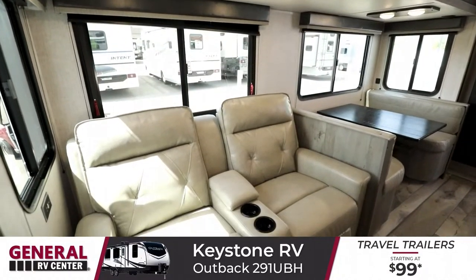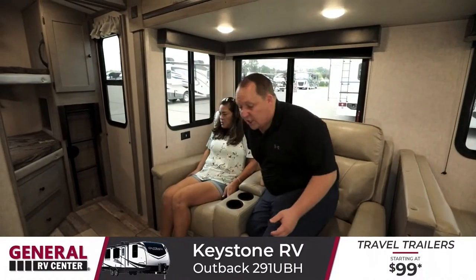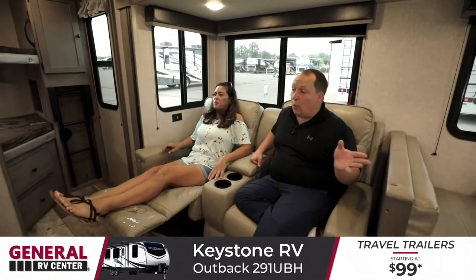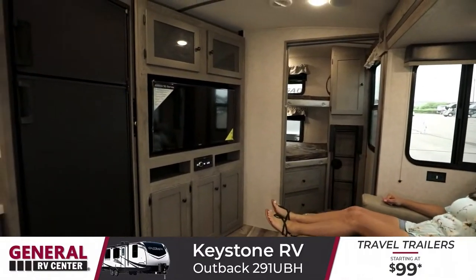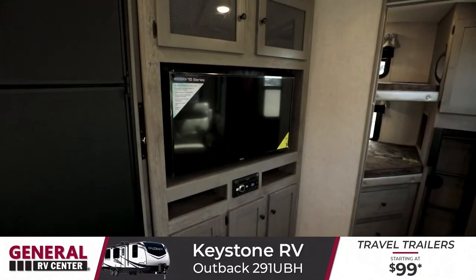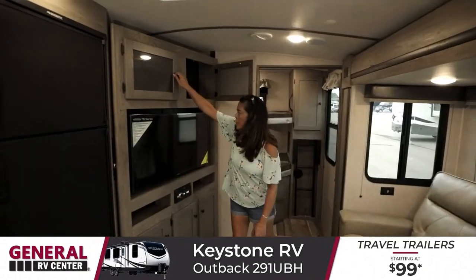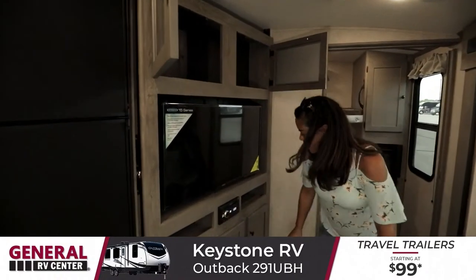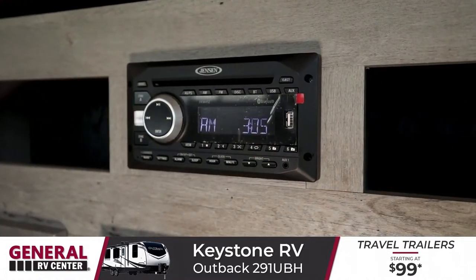A lot of times in a travel trailer this size and light, you're forced to watch the TV sideways, where this, you have theater seats. Comfortable. Thomas Payne collection. And we're looking directly at the television. I love it. Look at this cabinetry up here. More storage space. And we got some cabinets underneath. It does come with the radio and Blu-ray.